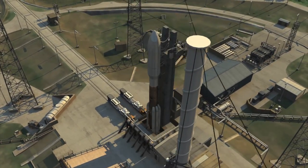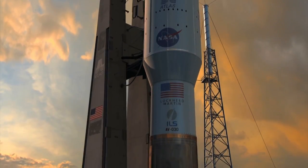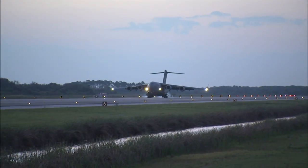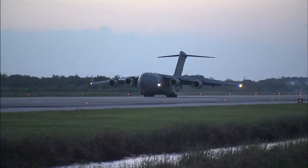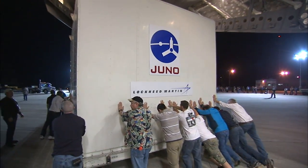Juno is launching from Space Launch Complex 41 at Cape Canaveral Air Force Station in Florida aboard a mighty Atlas V rocket. The spacecraft arrived in Florida inside a U.S. Air Force C-17 cargo plane, touching down April 8, 2011 on the shuttle landing facility at nearby Kennedy Space Center.